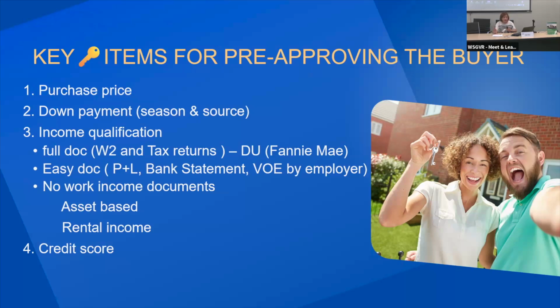The last one is for employees, easy qualify. They do a verification of employment. That means their boss is willing to write a form for them. Why would they do that? Not W-2. Some people have bonuses and commission, and it's not very stable if you look at the W-2 and all that. So their employer is willing to do what we call the VOE form for them. They also don't have to show tax returns.